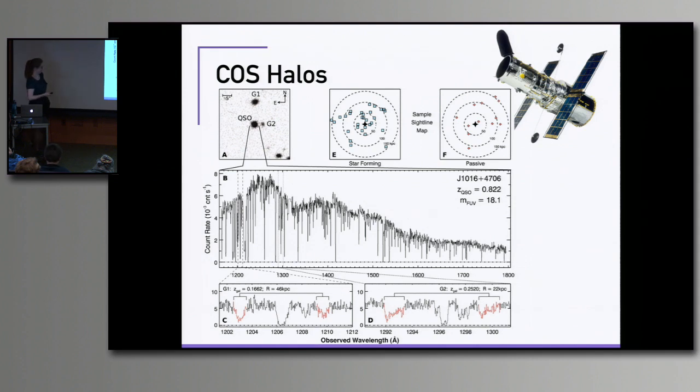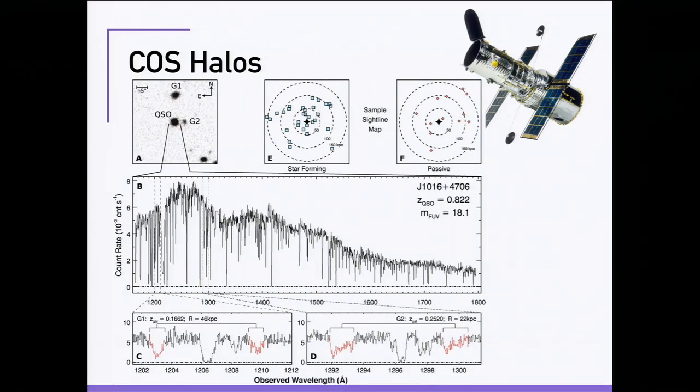It's a real talent. So what they're measuring is they say, okay, if there was no galaxy in the way, we think that this would be flat. And the fact that we see this dip here means that gas in the galaxy absorbed this light. And so they can estimate how much gas would be needed to cause that absorption, and they say, oh, there was that much gas within that line of sight towards the galaxy.